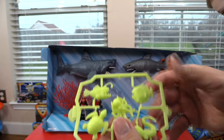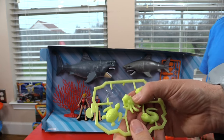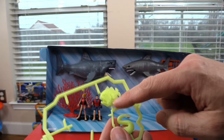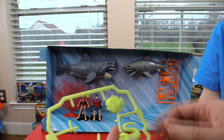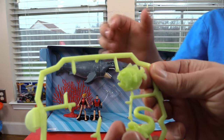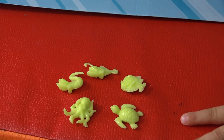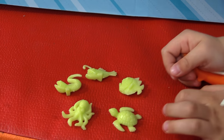Oh, Evan, check them out. Anglerfish. That's an anglerfish. Octopus. Turtle. That's a sea turtle. Evan, what is this one right here? That's a piranha. It looks like a piranha. I see teeth on that thing. And the last one is an eel. They glow in the dark! What?